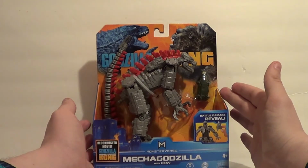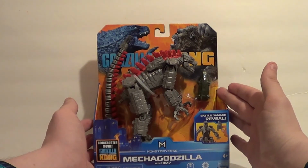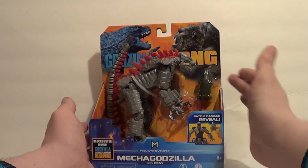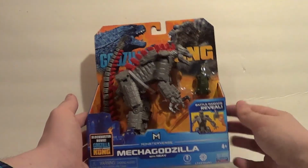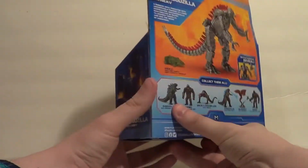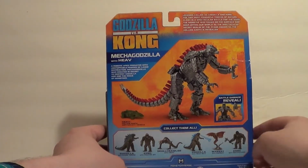You get another HEAV, very similar to the one that came with Skullcrawler. It might even be bigger. It's definitely a different color. He still has the battle damage effect. I might be getting a little ahead of myself. This is the packaging. Here he is on the back.